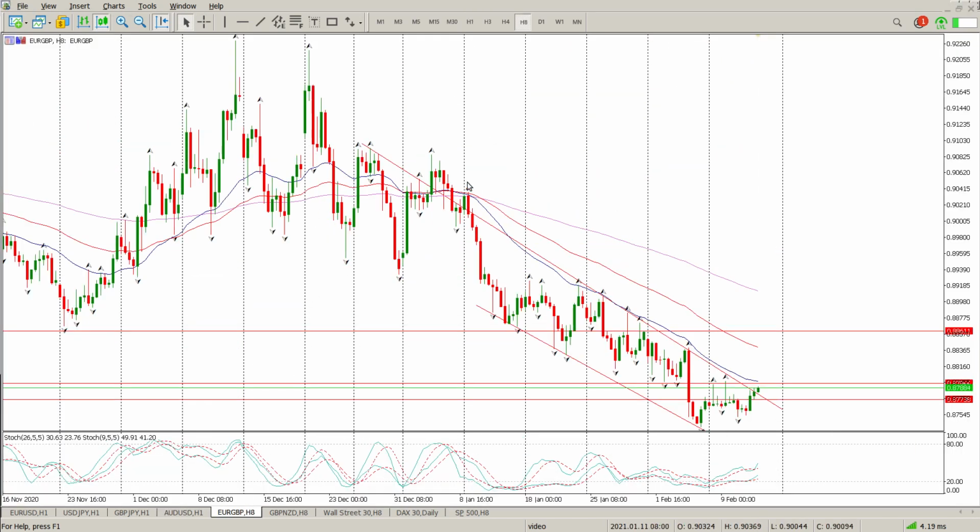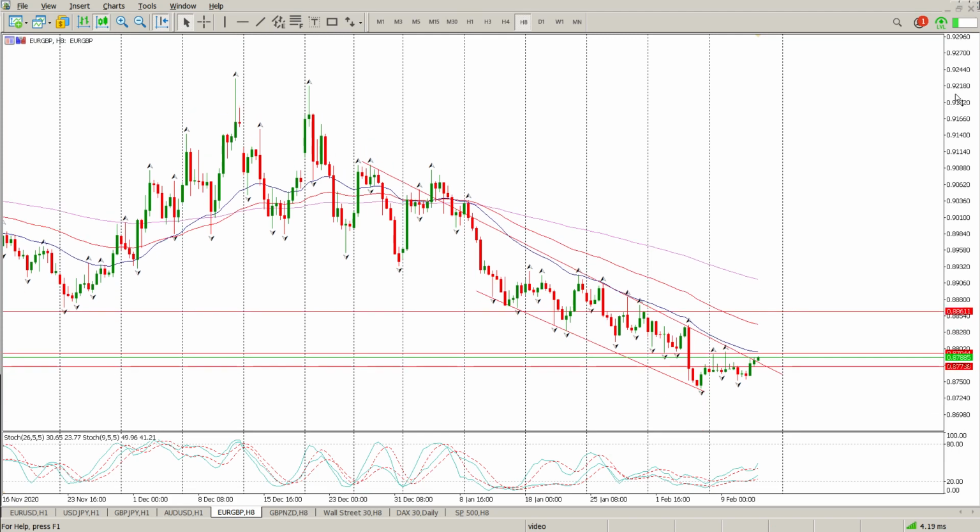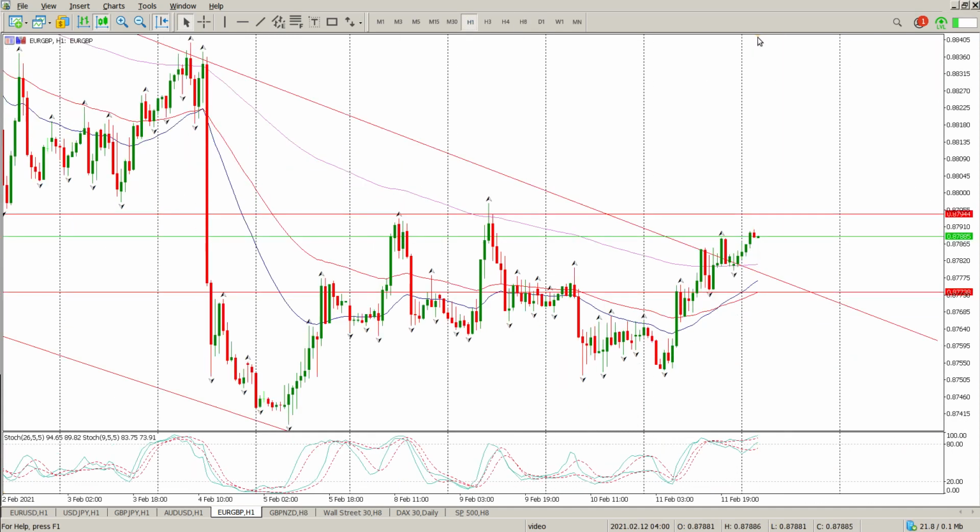Right, euro British pound, this is something pretty interesting. So we've had this long-term channel, and we've been going sideways for most of the week, and at the moment we have a bit of a break above, well, sort of out of that channel right now. So I am starting to get a little bit interested in this, and where my interest is going to start coming into play is a break above 0.87944. So we're going to continue watching this.